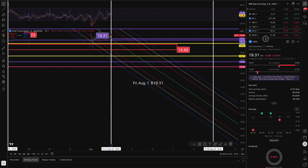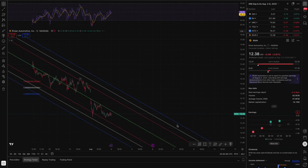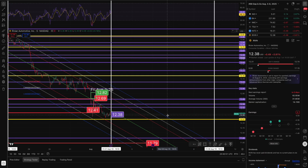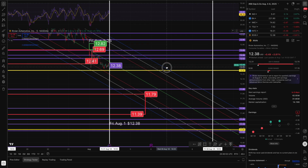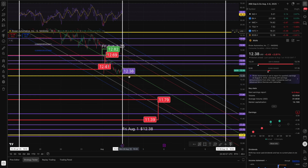Now moving on, the next ticker is Rivn. We ended the day at $12.38, down 3.81%. And for this week, we are still in that downward channel. This is where we ended. To the north side takes us to the middle of the trend, and that is now 1246.